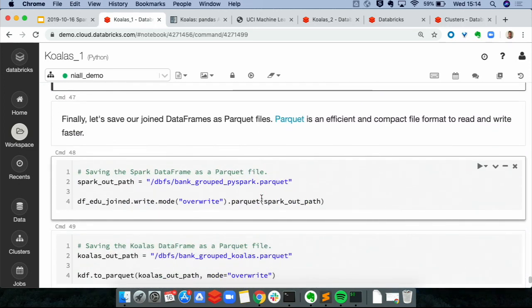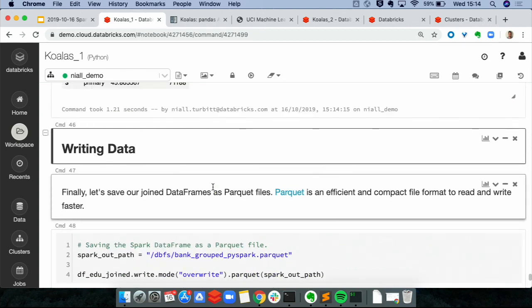If I then want to take either of those data, yep. Sorry. Is there a concatenate option as well? I need to double check that. I'm pretty sure there is. I'll check that at the break actually and get back to you.